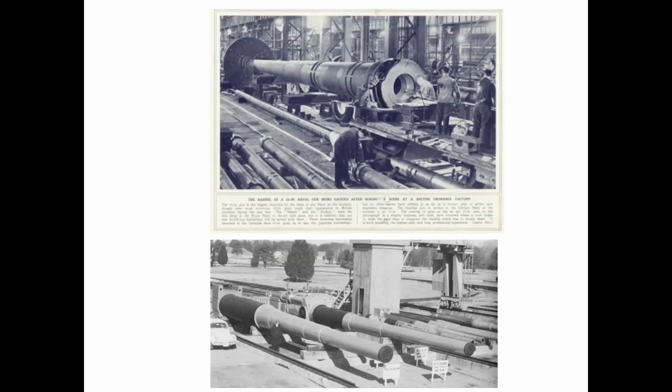There's a Volkswagen, that's always used as the reference point. This is an 18-inch gun here. This is the 16-inch 50 that's in the Iowa class. Then you go down to smaller potatoes like cruiser guns.